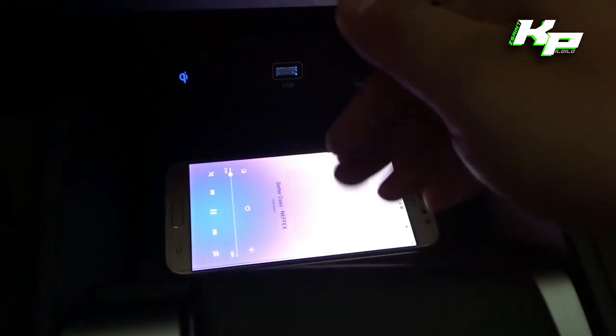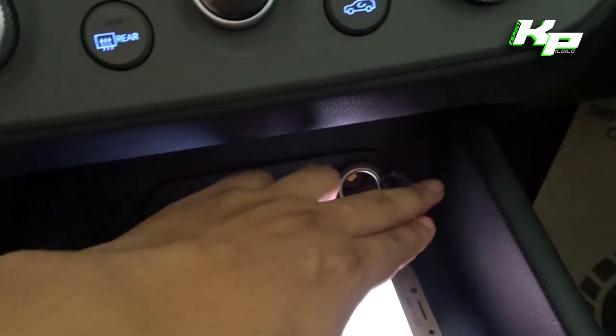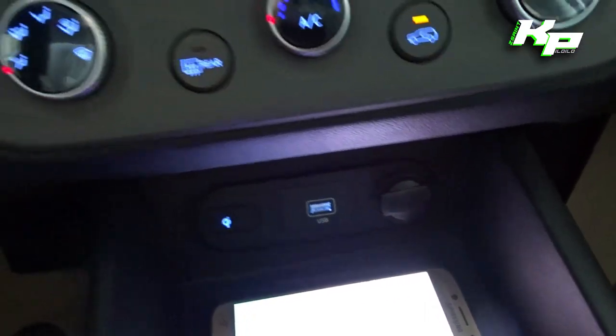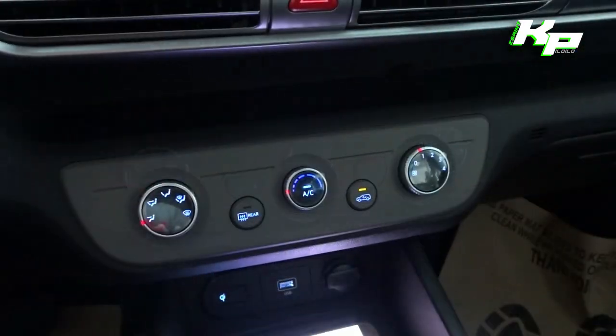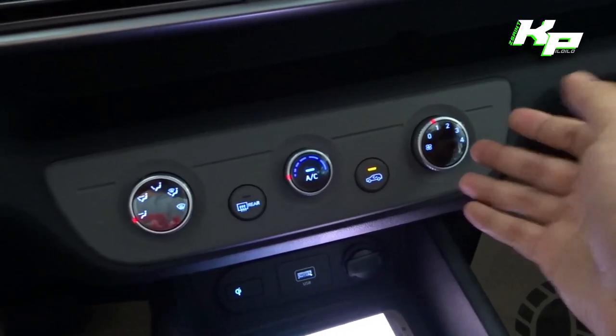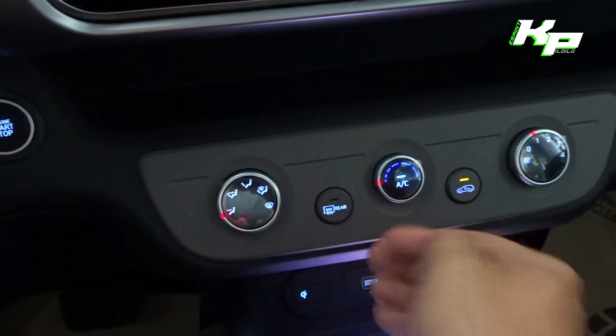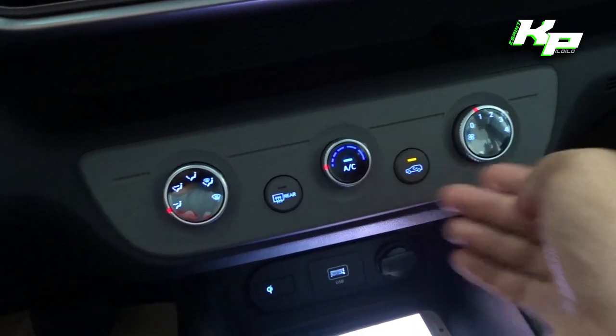Storage. This one doubles up as your wireless charging. USB. 12 volt power outlet that has a maximum of 120 watts of power. This car is featured with standard aircon controls. You've got your fan speed, temperature, different modes, rear defrost, and your recirculation button right here.